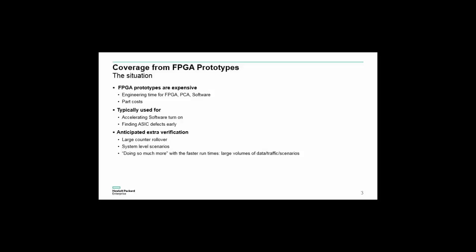We can do so much more with faster run times. The clock tick period is a lot quicker on FPGA than in simulation, so hopefully we can catch issues with large counter rollovers, and hopefully the system level scenarios, which is our other issue, we can address some of those more easily because we can do so much more stuff.